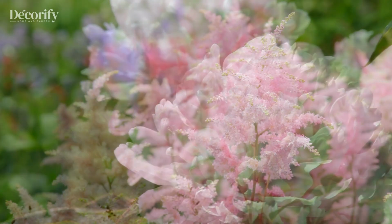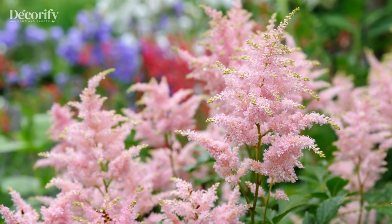Don't let winter scare you off from a beautiful garden. These perennials were built for the cold.